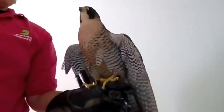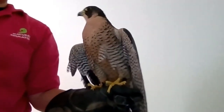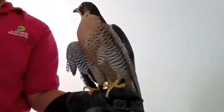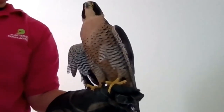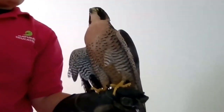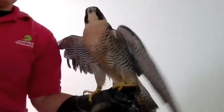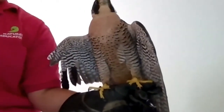Most falcons are going to use those long skinny toes to reach through the feathers of another bird. They're going to hold on to it, and then they use their beak to actually kill their prey. Falcons have what is called a tomial tooth. It's not an actual tooth, it's just a notch in their beak. That notch fits right in between the vertebrae of another bird, so they're able to break the neck in one bite. When falcons make their kills, it's very, very quick.